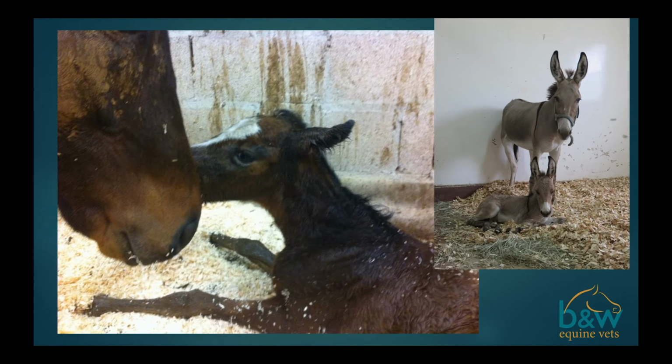Then I just included these lovely pictures of this donkey mare, or a Jenny, and her foal, who is actually called Albert. This was a Jenny and a foal that I met in Sharjah Equine Hospital at the end of last year. And basically it was just a note to say that donkeys can have longer gestations than horses.